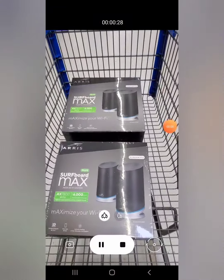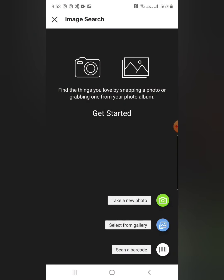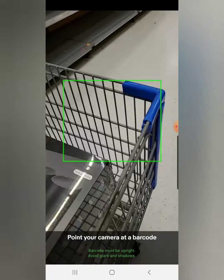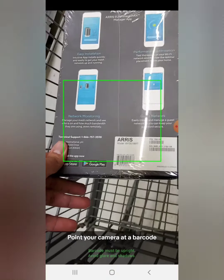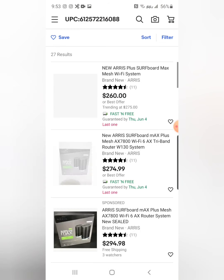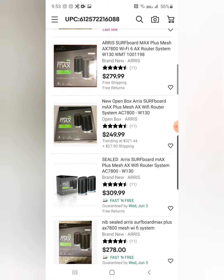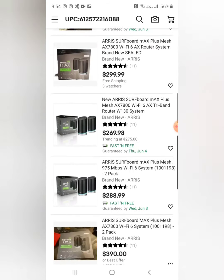Okay, so what we're going to do is we're going to go to eBay. We're going to go to scan it so we can see what these are running for online. Look at that. Money. Money.